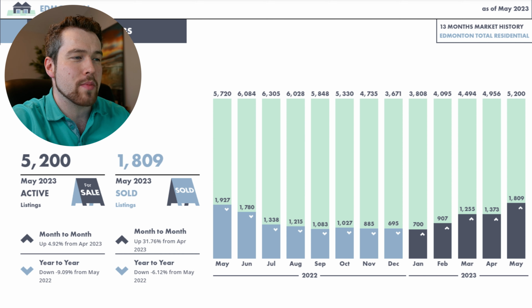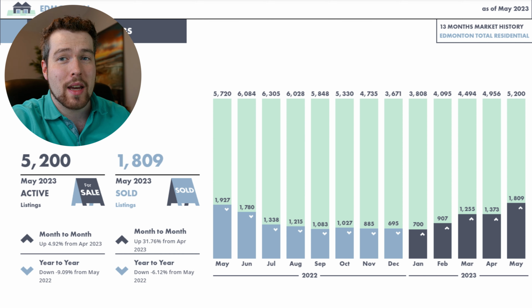The sales are down 6.12% from May of 2022, which is interesting because a lot of other times we've been seeing about a 25 to 30% decrease in the number of sales compared to the same month last year. Whereas this is the first time where we're not down nearly as much. So that does tell me that there has been an acceleration in the market in the last month that's helped it catch up a little bit closer to last year's activity, at least for that month.